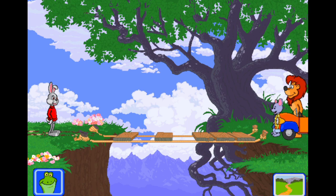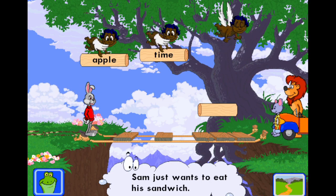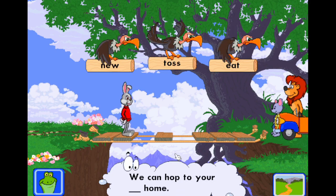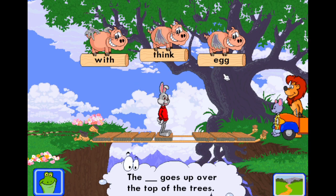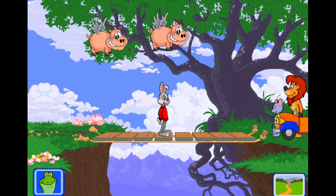Did I do that? Come on, Rita Rabbit. Be right there. Wants. Sam just wants to eat his sandwich. New. We can hop to your new home. Egg. The egg goes up over the top of the trees.